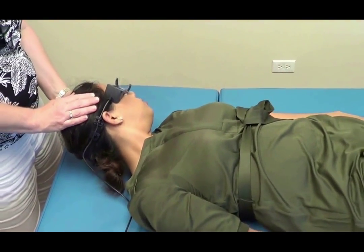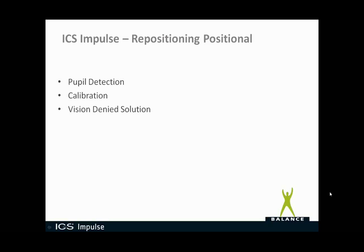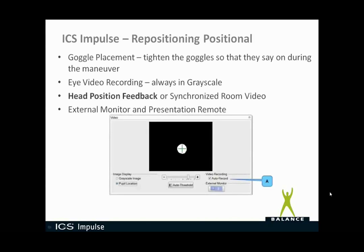Regarding pupil detection, calibration, and the vision denied solution, these topics are covered in separate videos. Regarding goggle placement, the goggles need to be on tight enough that they don't move during the maneuver, so that you can continue to record the eye, but they don't have to be as tight as for head impulse testing. When thresholding the pupil, you can choose pupil location or grayscale image, but it doesn't matter which one you choose because the eye video recording will always be in grayscale.